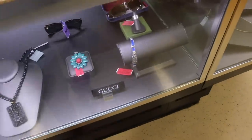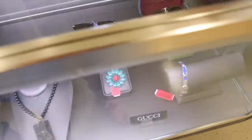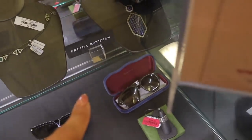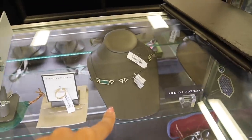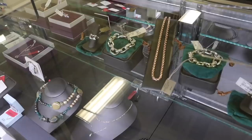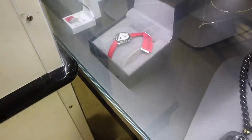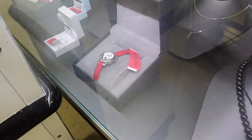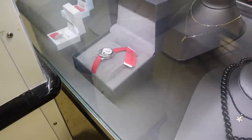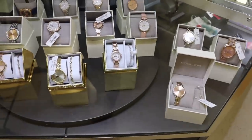Another side full of goodies. So I went over the Gucci ones already. I even told you guys the Jimmy Choo sunglasses got marked down. The Gucci ones are still here. They have this brand for $120, the ring for $20. I mean, this brand is really, really good. I love the bracelets for $100. And get this, the Fendi watch is still $320, you guys, and these were marked at I think $600, so really, really good deal.